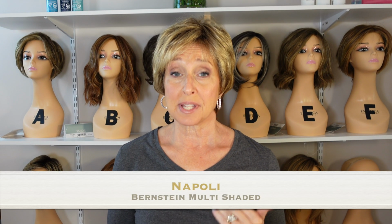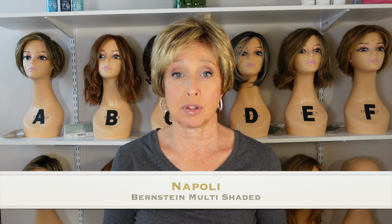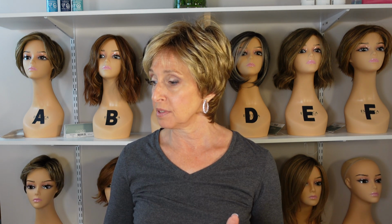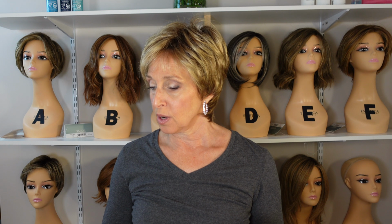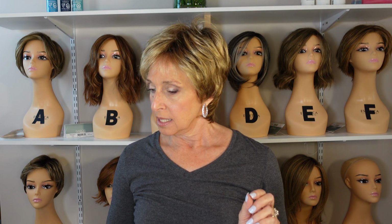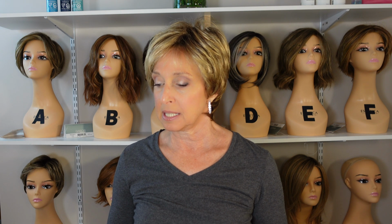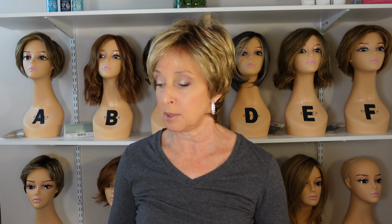Okay, so we're going to start with Napoli. This is the shortest of the 3 new Ellen Wille wigs. And first I'm going to read to you a description of this style. It's described as, Napoli from Ellen Wille's Modix collection is an elegant pixie with maximum style and minimum fuss.